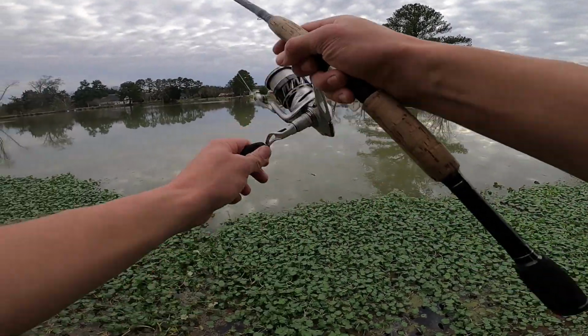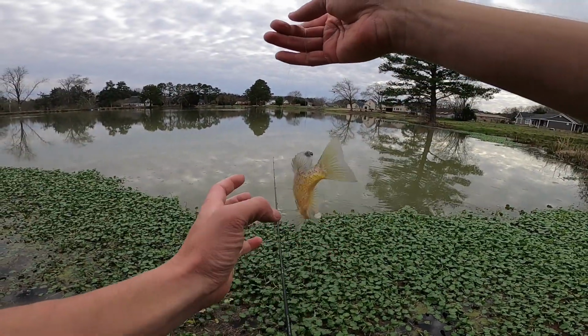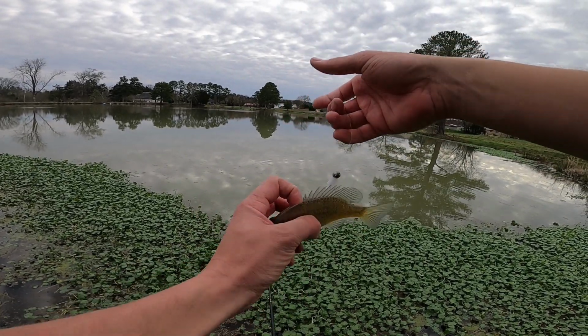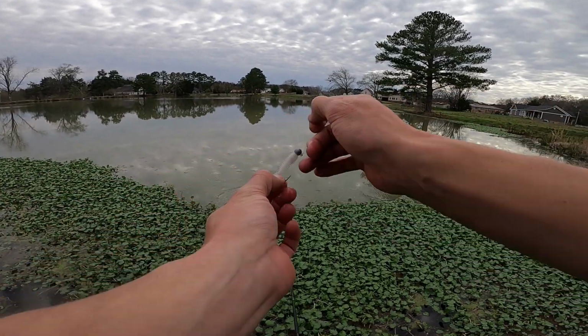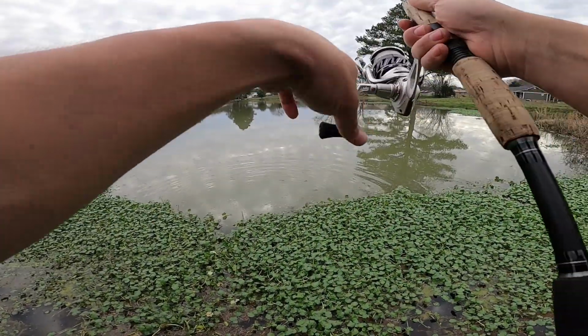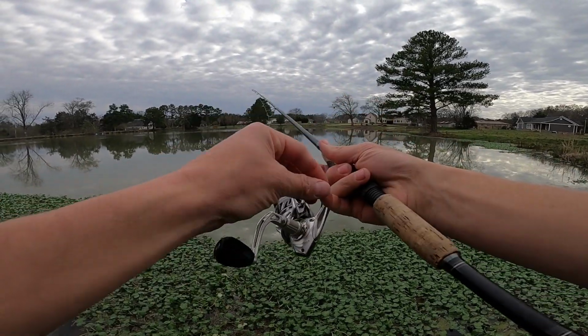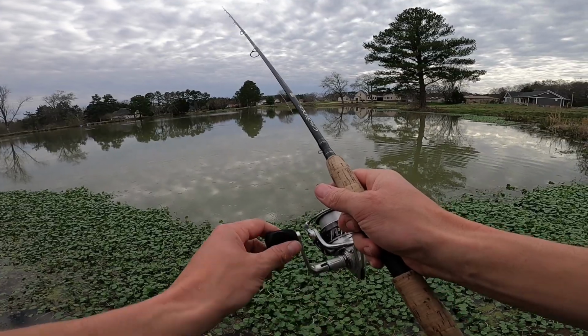There's one, guys. Oh my goodness. I snagged a bluegill in the side. Snagged a bluegill, what the heck? All right. It's not quite the goal of today. That's funny. There's a bunch of bait fish in here and stuff for these largemouth. They're full a lot of the time, especially in the winter. All they gotta do is open their mouth. They get a little snack.